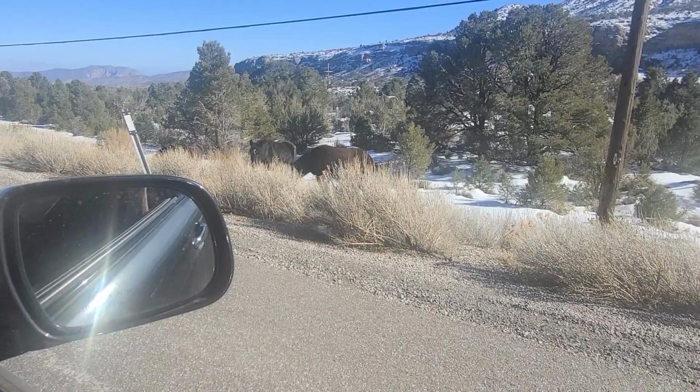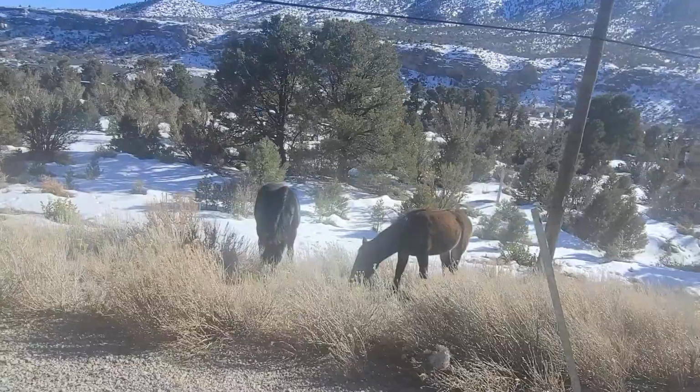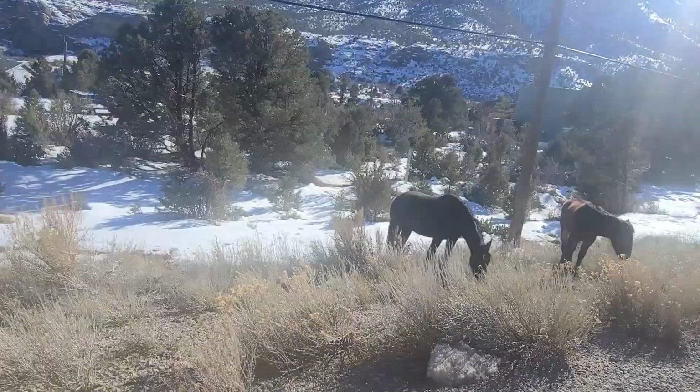So just here off the side of the road by the hotel, we found some of the wild, I think these are the wild horses. No, these are the burros. They look just a little different. No, these are the wild horses. Pretty.